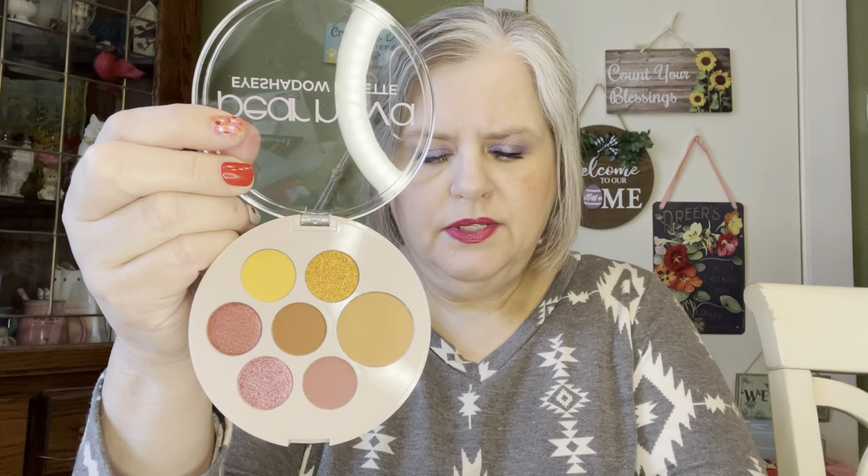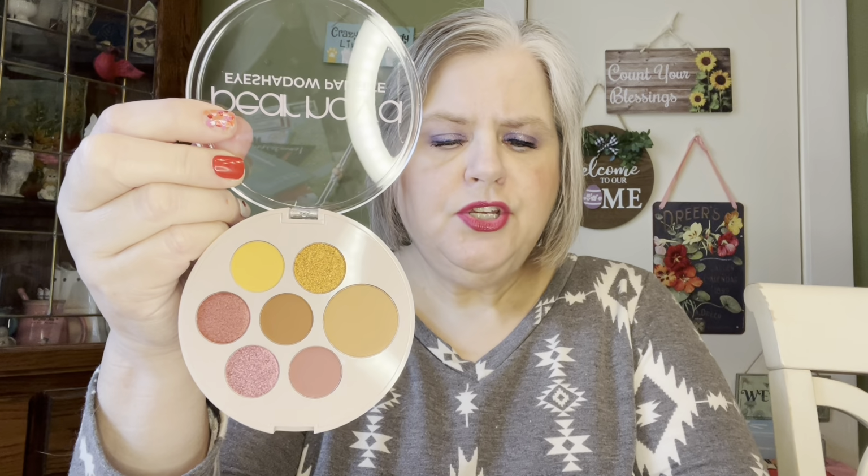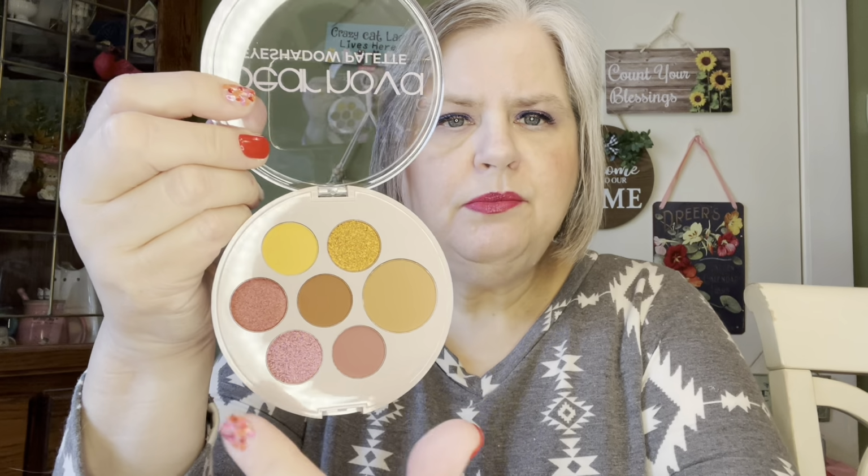So let's see what it says about it. This stunning eyeshadow palette is the perfect combo of mattes, metallics, and neutrals to create anything from an everyday look to a night out glam. It features seven highly pigmented shades that stand out on their own and also blend effortlessly together. So pack the eyeshadow onto your lid. Oh, it tells you how to use it. Okay, we all know how to use it. So this is a nice base. I think you could also use that for contour. It's a nice big pan of it. And these shimmers, this is really pretty.